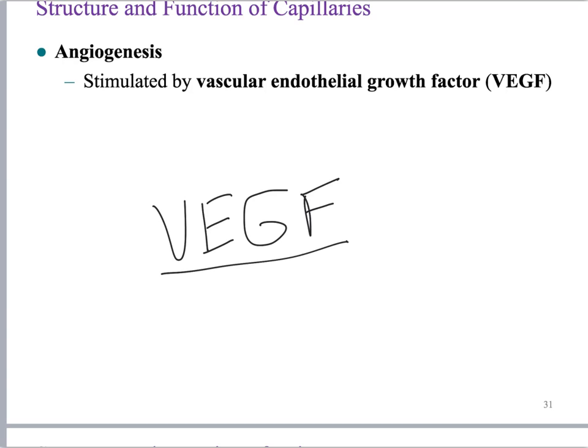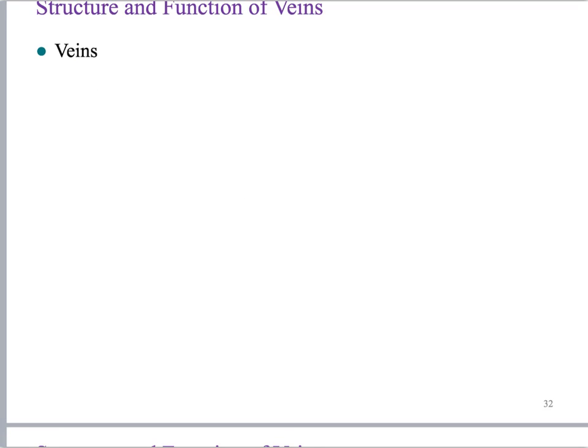Unfortunately, cancer cells can also produce factors which will cause blood vessels to grow to the tumor, and that will speed up the growth rate of the tumor once it starts receiving oxygen and nutrients. Okay, veins collect the blood from the capillaries and return it to the heart. Compared to the arteries, the veins would have a larger diameter, a thinner wall, and a lower blood pressure.